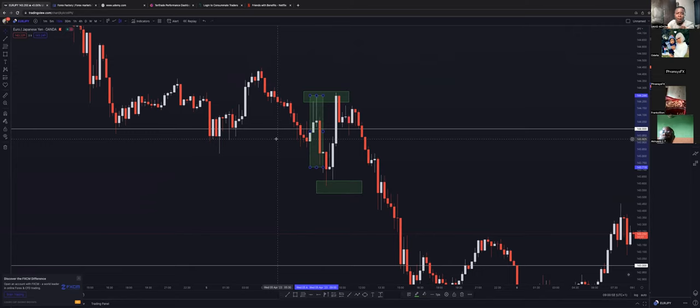Where should I keep my SL? Above the wick. Above the wick, yeah, price will take me out. Above the previous high. You don't understand the question. Above the high of the pattern, 10 to 20 pips above.